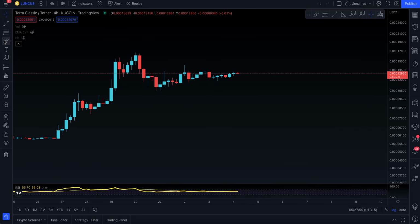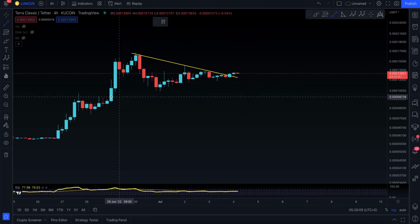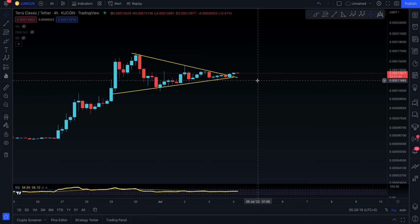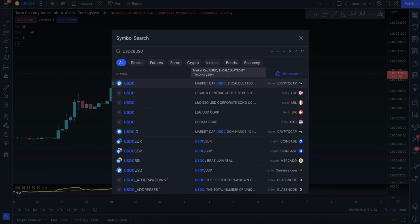So if I do show you Luna Classic very quickly, that's exactly what you have here. If I do draw this very quickly right there, that's the break that you already want to see. You've already broken out of it, and then you have this lower support coming in as well. So boom, something like that one. Amazing, right? So let's go back to USDC to BUSD.